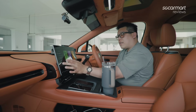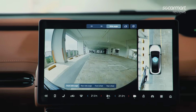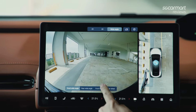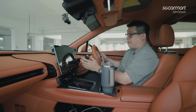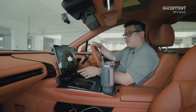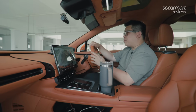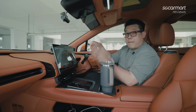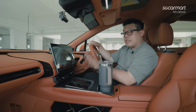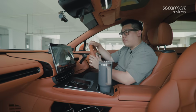Now, for the rest of the car, it does have a very nice design in the menus, UI UX. There are 540-degree cameras. I like that the shortcut buttons here can be pre-programmed, so one touch for the 540-degree cameras to come on whenever you're driving, so you never have to worry about your front tires or your rear tires hitting onto something. But important to note that, unlike many of its competitors in the market right now, this does not come with automatic parking, even though it has a lot of sensors around the car.